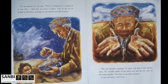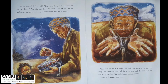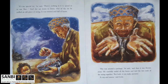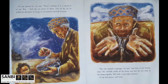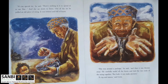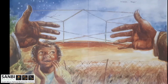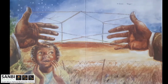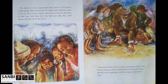Out of the tin he pulled an old piece of string. It was twisted and full of knots. "This was around a package," he said, "and it was thrown away." He carefully undid all the knots and tied the two ends of the string together. "But look," and made pictures. "A cup and a saucer," said Lena. "A house, magic." Others ran to see. Joseph took Lena's hand.